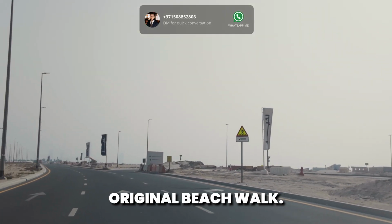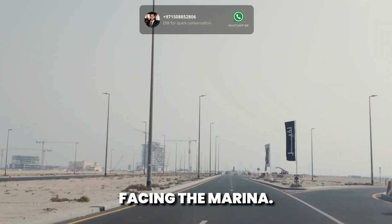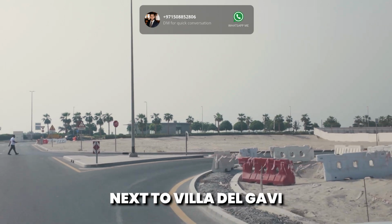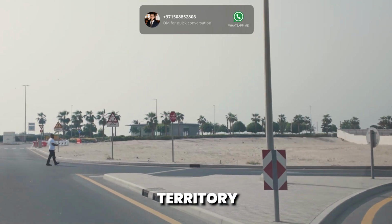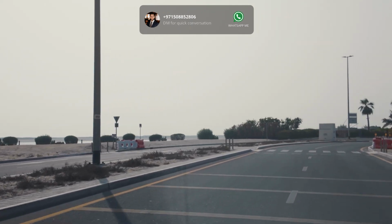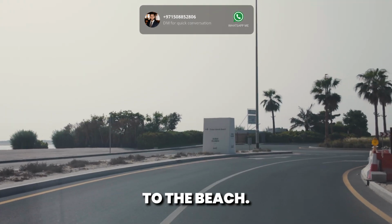This is the original Beach Walk, and on the left there we have Beach Walk 2 facing the marina. Now we're gonna turn right. We are here next to Villa del Gavi territory. Oh, a little Aston Martin on the way. And we're getting inside to the beach.